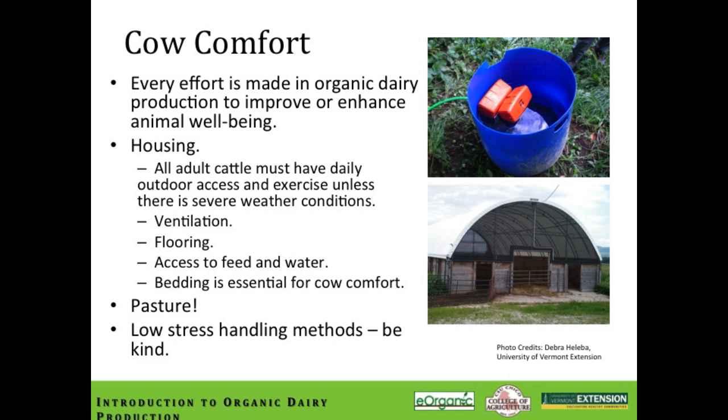Cows also need access to frequent feed and water. The more watering devices in your pastures and in your infrastructure, your facilities, the better. Cows will drink typically between 10 and 30 gallons of water a day, depending upon the time of year and the stage of their lactation. So the more access points to water, the better, and you'll make more milk.